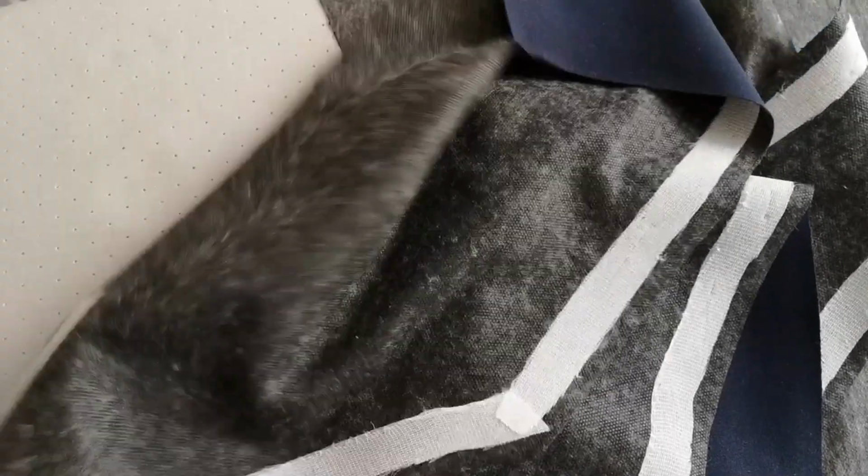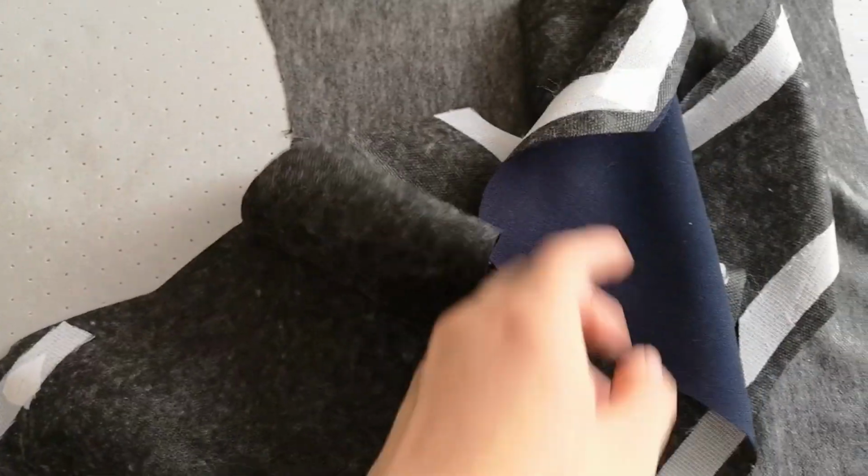Anyway, thank you, Vikisews. I'm so excited. I will pre-wash my fabrics, and I think I will start cutting the trench coats to be my next project after I finish my trousers and waistcoats. So stay tuned.